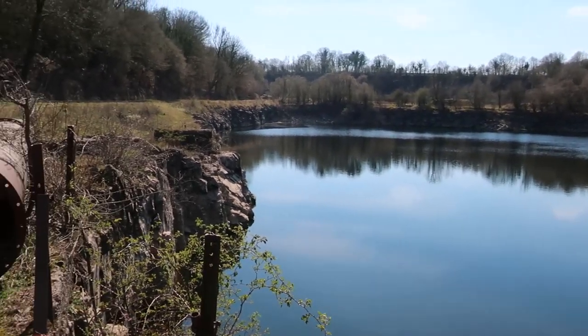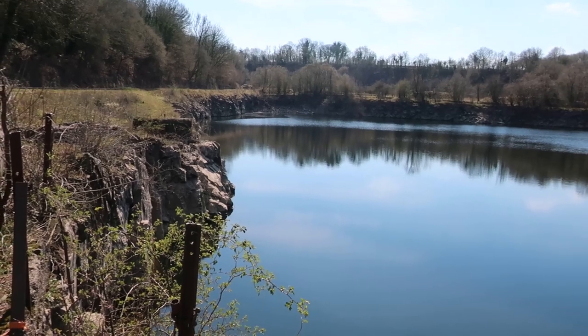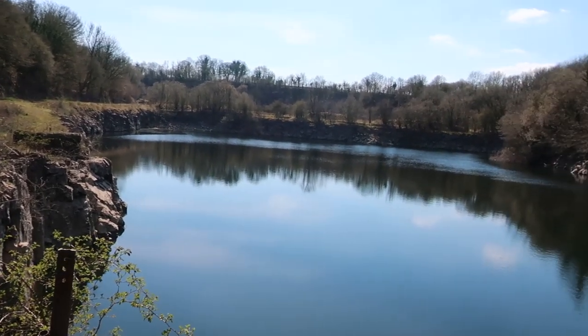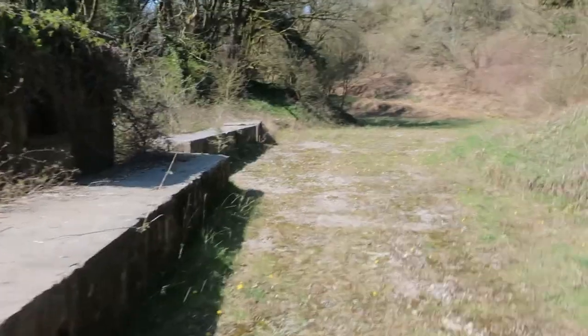How amazing. So what we're going to do now, guys, is set up the drone, take a nice up high shot, and then we're gonna go and check out that big area. The big area. Okay, here we go. It's the old pump house. Okay, so we're gonna have a little look at this.